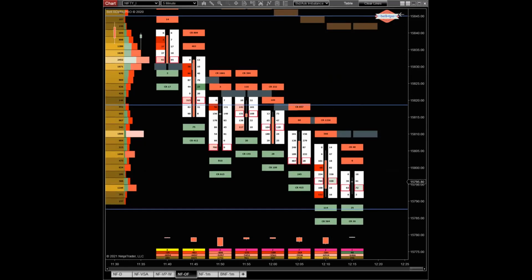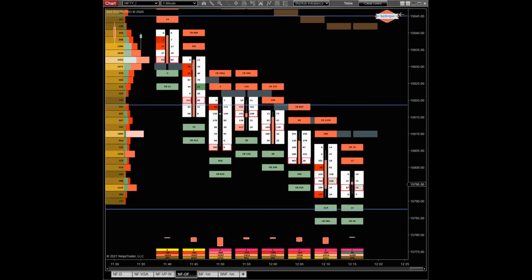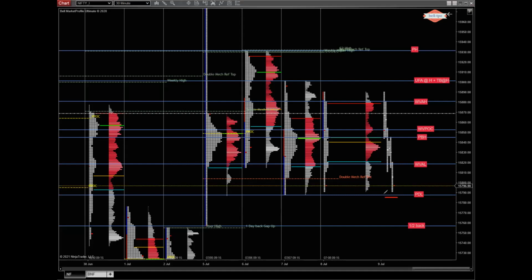But overall, this is a 5-minute chart, and you can draw a trend line. The overall trend is down, and some profit booking is currently happening. So don't fight, and don't enter any trades at the moment. Let it develop. Let me switch back to the market profile chart, and I'm just seeing whether this particular reference is getting tagged or not.